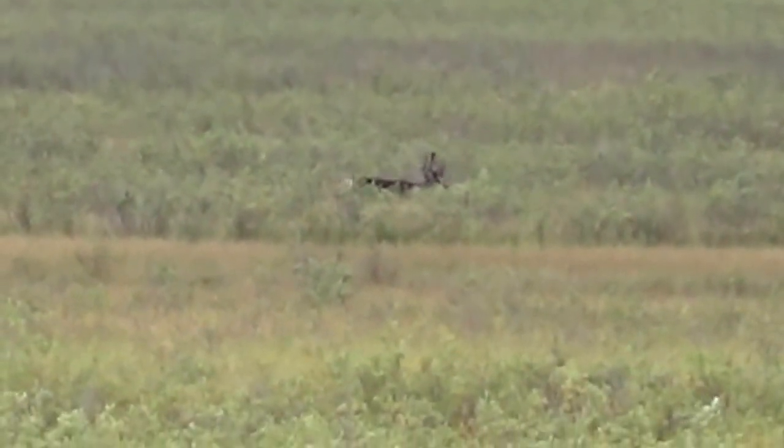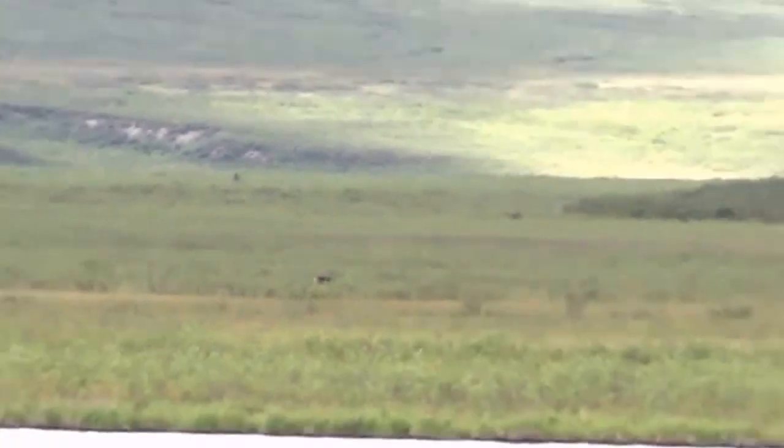He's ways away. The other one was on the back side of this lake, right on the edge of the water. He's quite a bit of ways past it, and the camera doesn't even do justice how far away he is.